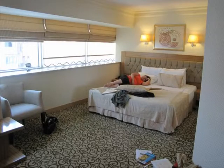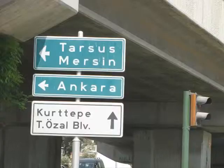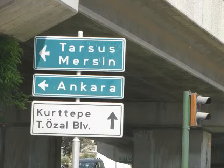As we had been up since 4 AM, we had a short break at the hotel and then on the spur of the moment decided to head out to Tarsus.